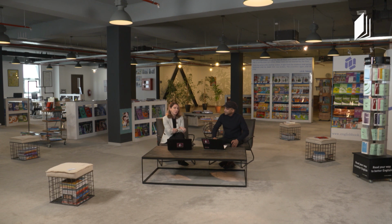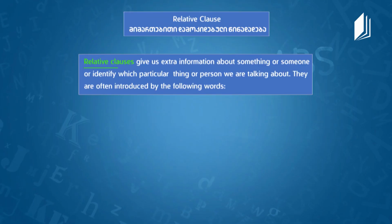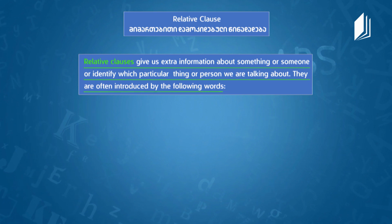Okay, I think that we have finished with the reading part, and it's time for grammar. What is the topic of today's grammar, Mr. Derill? It's relative clauses. Relative clauses again, but today we're going to concentrate on non-defining relative clauses, as I remember. Let's quickly revise what relative clauses are and then concentrate on non-defining relative clauses, okay? Relative clauses, as you remember, give us extra information about something or someone, or identify which particular thing or person we're talking about.